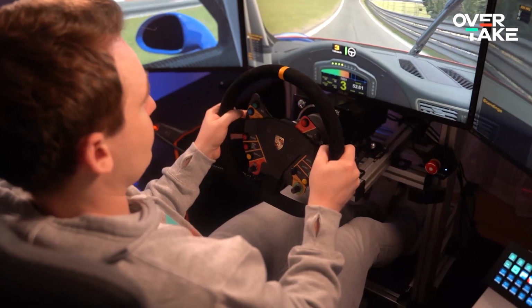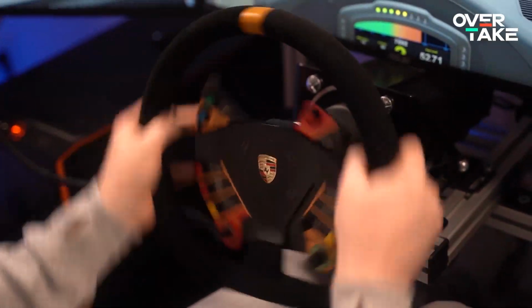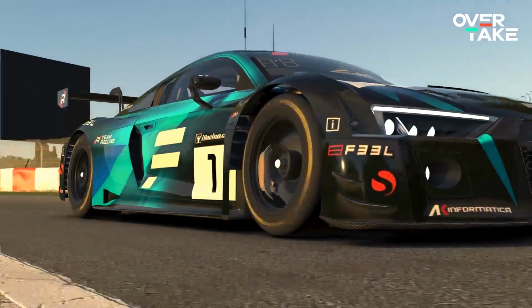If you try out a new car, make sure to get used to it before making any adjustments. Each car has its own unique characteristics to get familiar with. But let's start our setup with the one thing that is quite universal to each and every car: the tires.